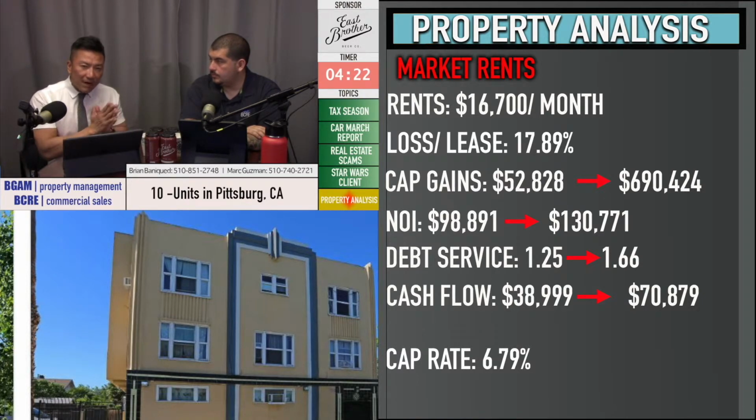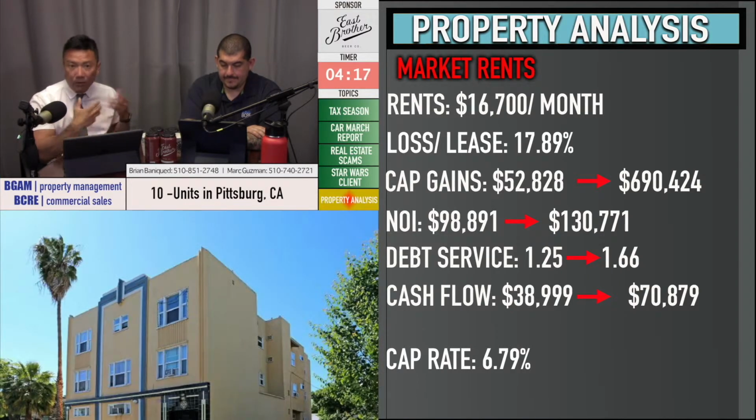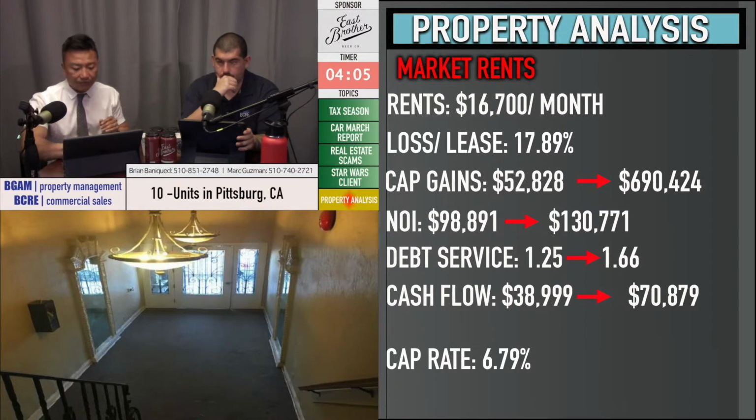And again, to put things in perspective, cap rates are the average return that most investors are willing to pay or make whenever they buy a property. The higher the cap, the lower the price. The lower the cap, the higher the price. So if we're using a middle cap rate of 5.5 to 6, then we're still seeing a tremendous equity jump.